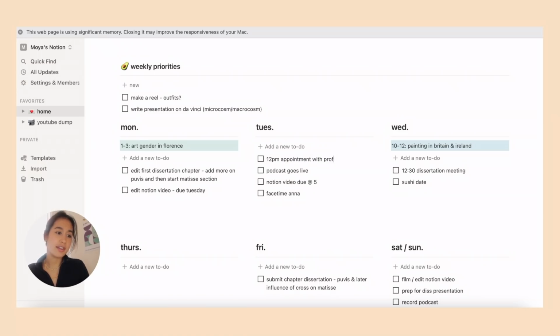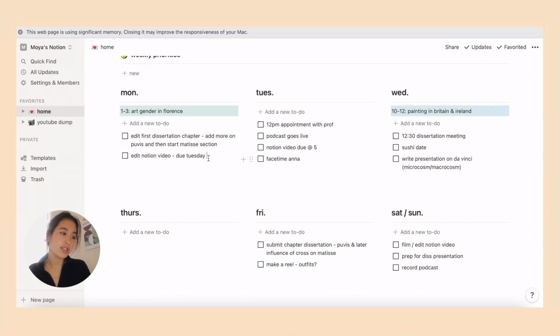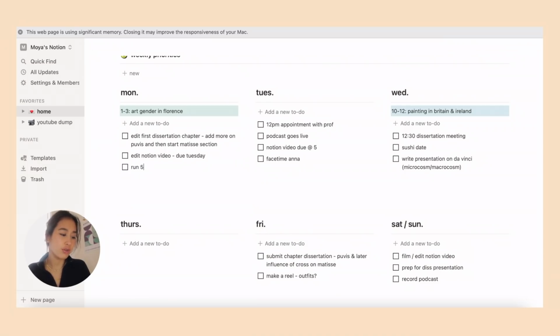I can just write that in. I also like to write down what kind of workouts I'm gonna do. So on Monday, I wanna do a run. I usually do like a 5k run, and I'll also do that on Wednesday. And then maybe on Tuesday, I'll just do like an at-home workout.